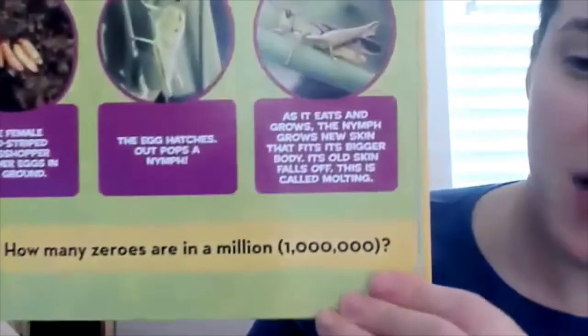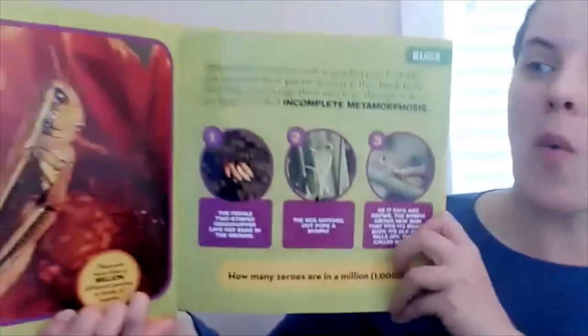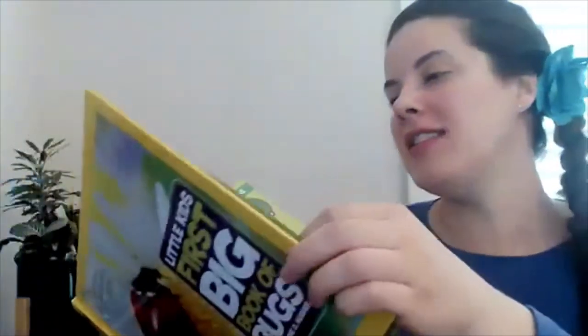How many zeros are in a million? Let's count. 1, 2, 3, 4, 5, 6. Wow. More than a million different species of insects.